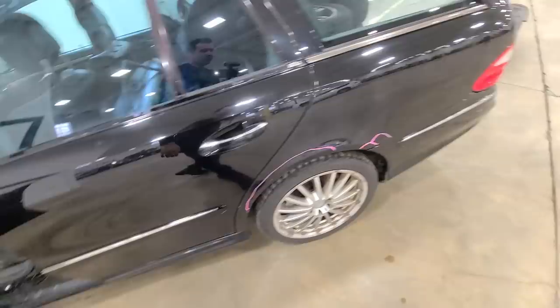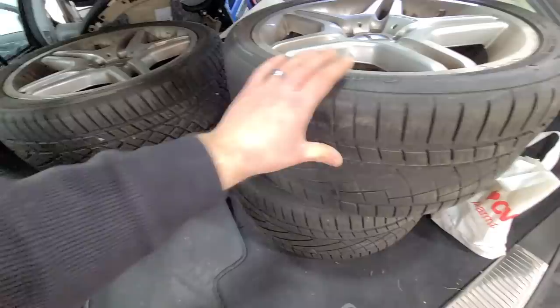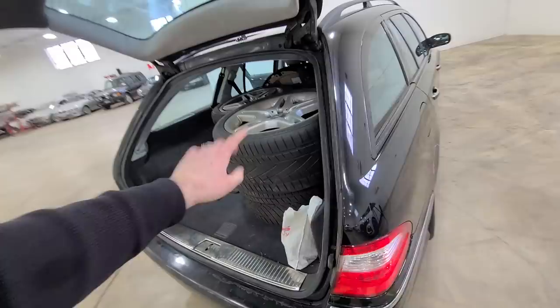They already marked off what we're going to be fixing. So we get the rust there, paint this rear bumper. Then it came with the factory wheels and tires, although this one is deflated and I'm sure these are bent and cracked and whatever, so I'll have to get those over to my wheel guy and have them fixed up.